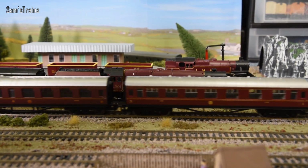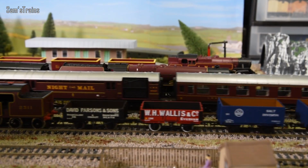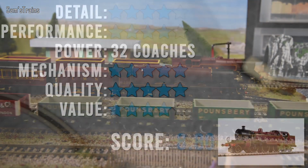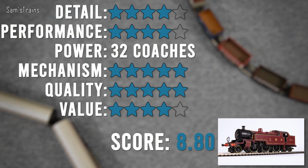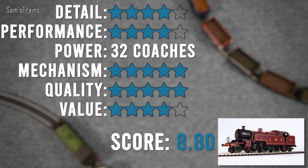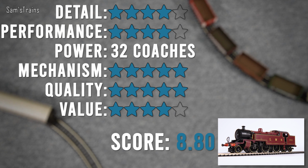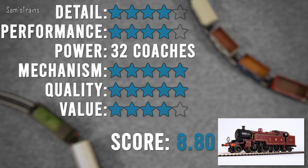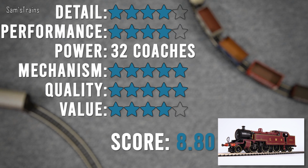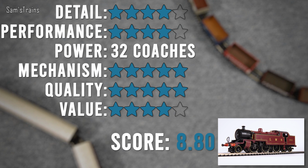So here are some of my ratings then for the Fowler 4P 2-6-4 tank, and I've got to say this has been a real pleasant surprise. It's actually a fantastic model, as you can see. So the detail, I've given this a 4-star. It is much better than the original release. The only way I'd really mark it down is because of the cab. The cab detail was painted, but not absolutely fantastic, and of course the ends of the axles weren't painted. Those are the two major issues I can think of, and in the grand scheme of things, they're not that major, so the detail's really good.